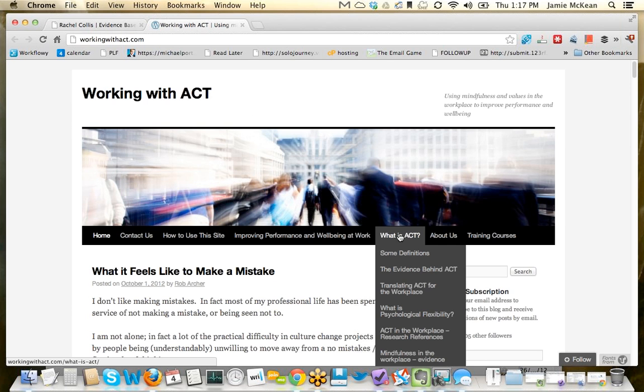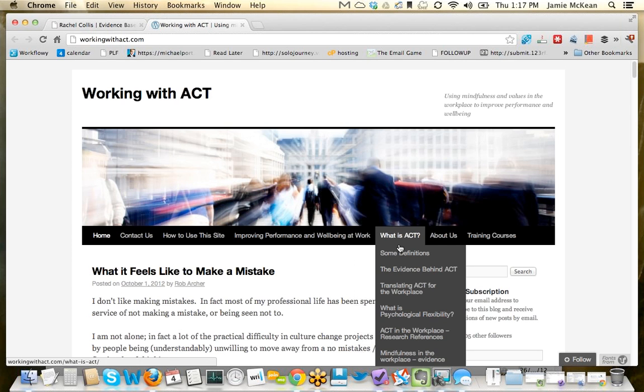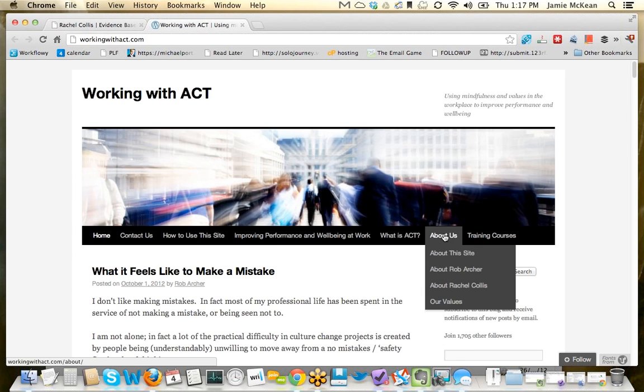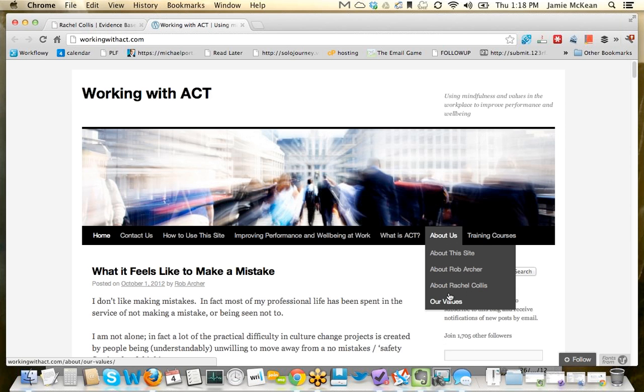See that some of that menu almost went past the fold. There's too many menus in there, and I had to scroll looking. That's on my screen. About us. Well, you've got about this site here and how to use this site, so don't duplicate up. Our values is always nice and very corporate-y, but it doesn't.